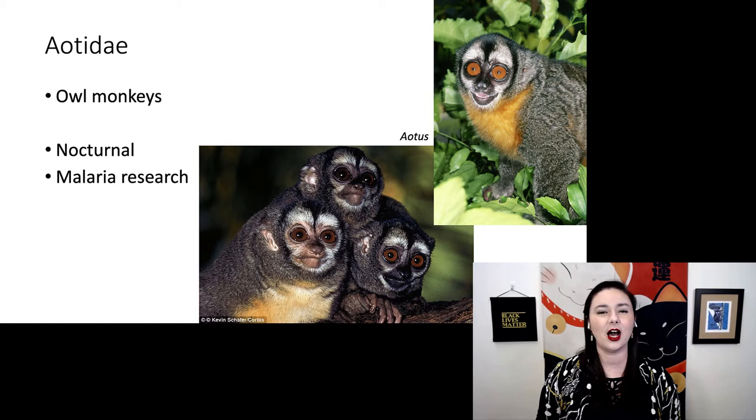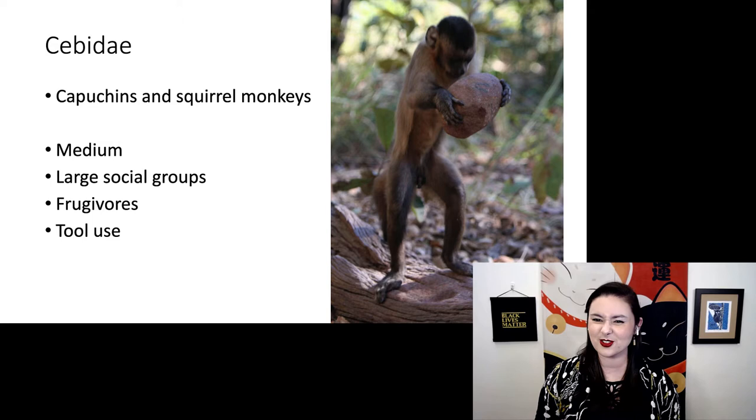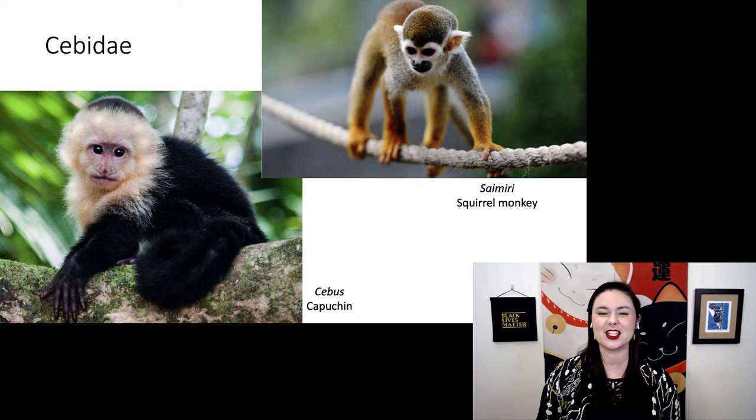Next up, we have our cebids, or capuchins and squirrel monkeys. These guys are medium size, and they have really large social groups, and they are oh so smart. They primarily eat fruit, and these guys use tools. So here we have a baby capuchin who is using a big old rock to try and smash open this nut. And we can look at pictures here. We have genus Cebus and then genus Saimiri, our squirrel monkeys.